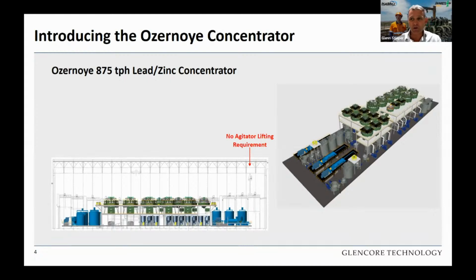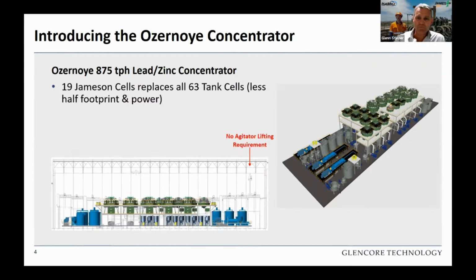This is a large lead zinc concentrator, and it's potentially the largest lead zinc concentrator to come online in the last 40 years. It will be treating a design treatment rate of up to 175 tons per hour. Pretty much it's a replacement of 63 conventional tank cells with 19 Jameson Cells. So this is a significant reduction in footprint, roughly half the footprint, and also roughly half the power as well. The building itself also has a much lower profile, so there's a reduction in the height of the roof, as you can see here in the picture below.